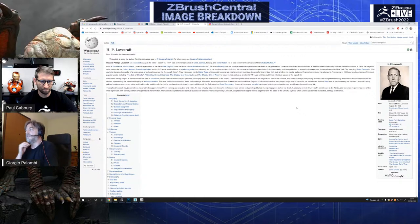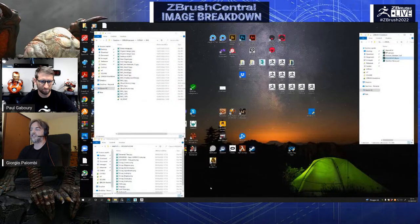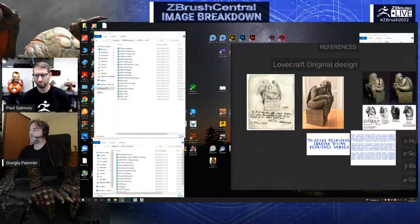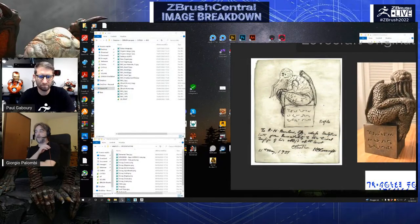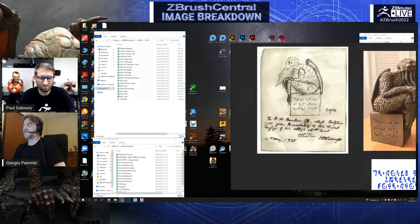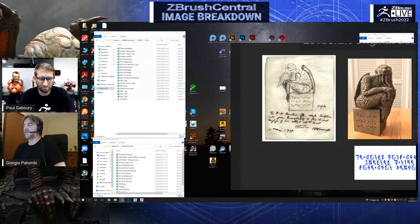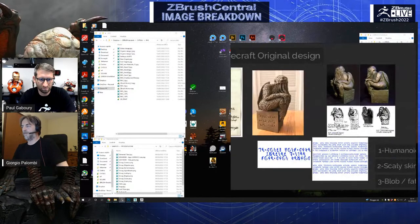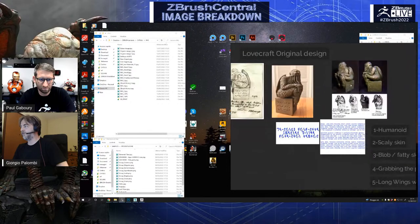And Cthulhu is one of the most famous creatures he made. So I started just looking for an image that I didn't know he made. This is actually from him. He just drew the Cthulhu monster as he imagined, which is quite similar to the actual description he made in the short story. And I found also someone who made, of course, the statue and so on.